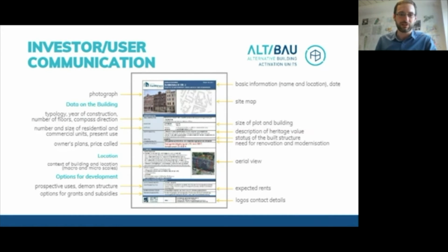What we publish about the building is written in one of those one-pager building profiles. There, of course, it's shown how the building looks, where it's located, but also data on the building, sizes, for example, location, the general situation, the intentions of the owners, if he wants to sell or if he's got other plans, if there might be a foreclosure coming up, for example. But we're also showing what the options are for development. For example, prospective use, demand structures, options for grants and subsidies, etc.